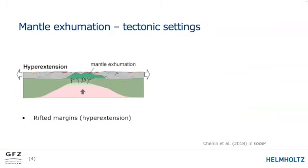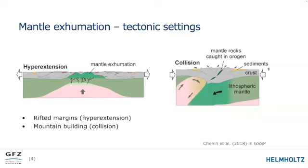So there are two tectonic regimes that can allow the exhumation of mantle. The first one would be rifting and hyperextension, when we break up a continent, and then we can get the mantle very close to the surface, where then the water is available to do the serpentinization and hydrogen generation. And the other one would be that you can close one of these rift basins again, and then pieces of mantle rock can be pushed up into your orogen, and then they can also serpentinize and produce hydrogen. So these two ways are what we are looking at here.